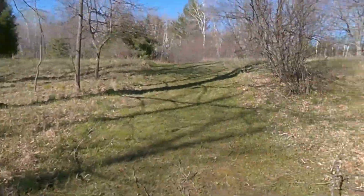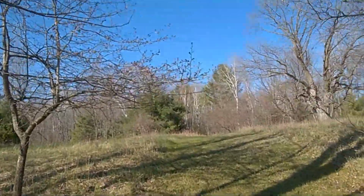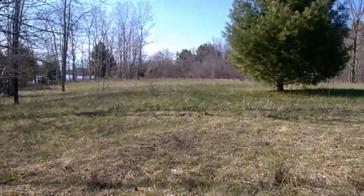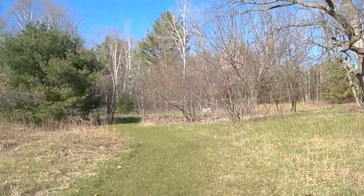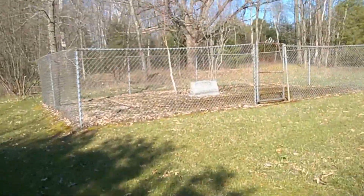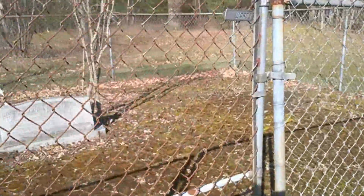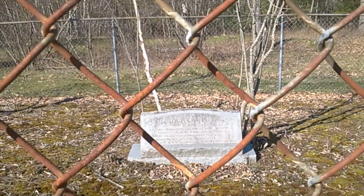So I've already been out here for a couple hours, so that's enough for me. Oh, make something to eat. This looks like an apple tree, maybe. I was hoping to see my favorite deer. The guy who used to own this land. I did a video on this before, but just in case. He's never seen it before. That's where he's buried.